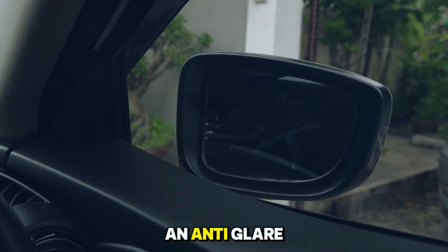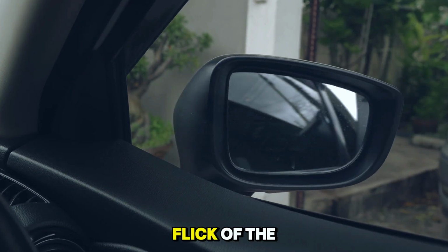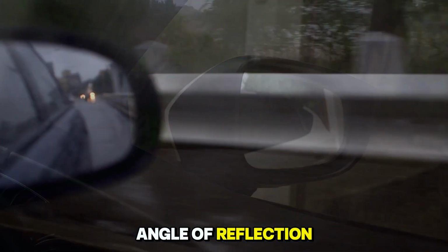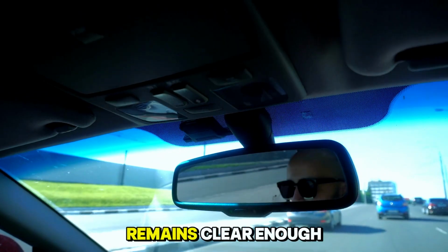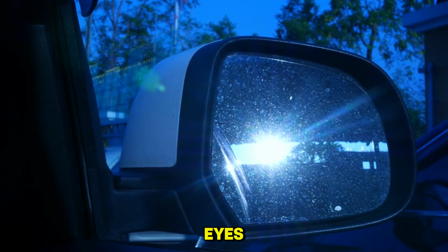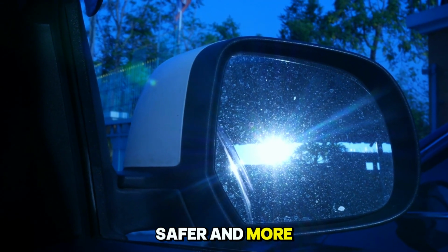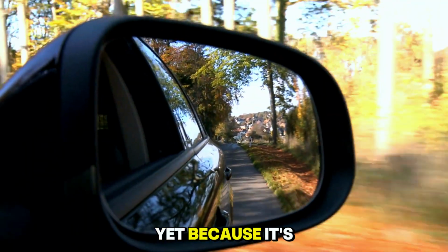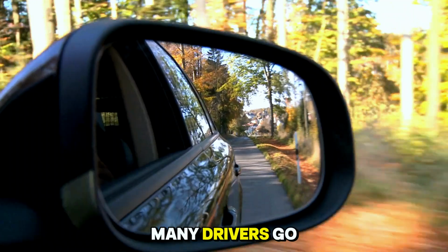But many don't realize their traditional rearview mirror has a simple fix: an anti-glare toggle. With a gentle flick of the small tab under the mirror, it shifts the angle of reflection, scattering the harsh light from headlights so it no longer blinds you. The view behind remains clear enough to monitor traffic, but it's much gentler on your eyes, making night driving safer and more comfortable.